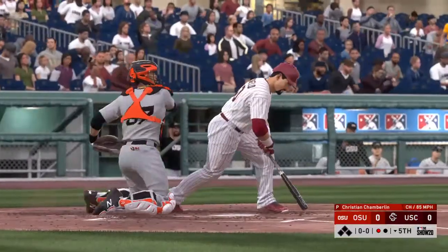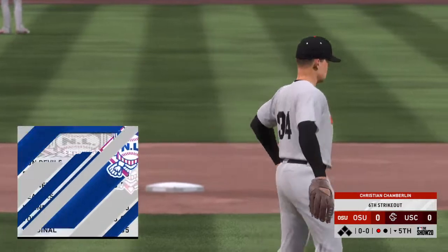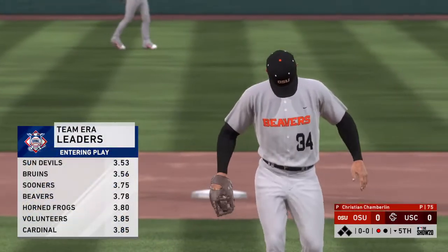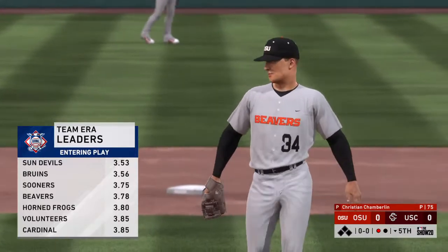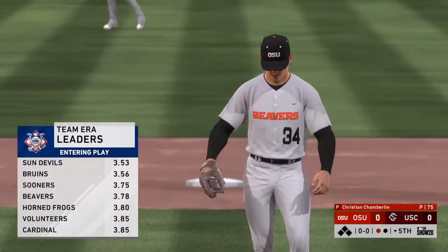Swing and a miss, and he'll start the fifth the same way he ended the fourth, with a punch out, one away. So still nothing against him on the scoreboard here in the fifth as we check out the league leaderboard for team ERA. And you can see that these guys currently find themselves fourth in the NL in that category.